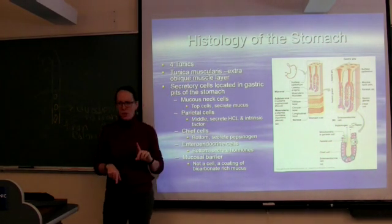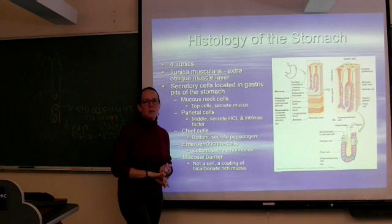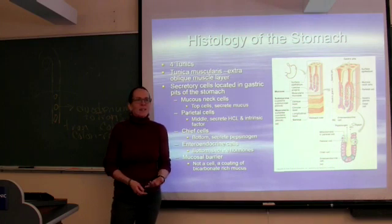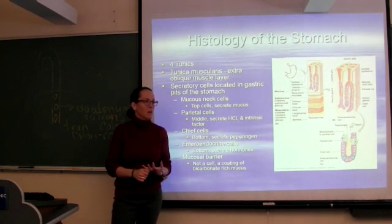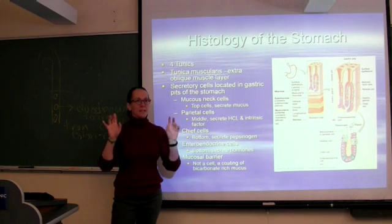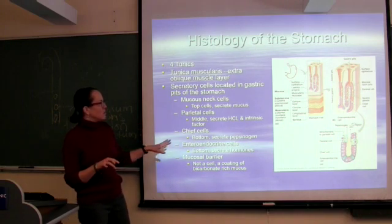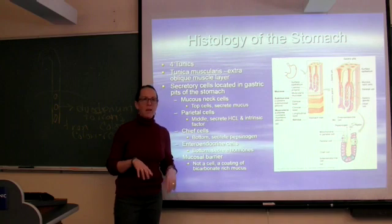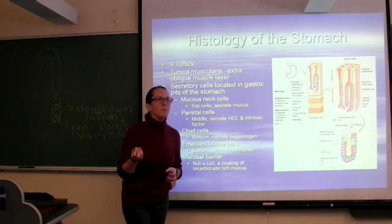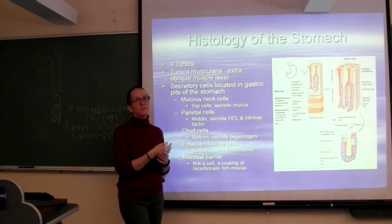Mucous neck cells secrete mucus. Why do we need mucus in the stomach? So your stomach doesn't dissolve, right? You have acid and you have enzymes that break down proteins in your stomach. Those mucous neck cells secrete mucus that lines the inside of the stomach to protect it. Parietal cells are going to secrete hydrochloric acid and intrinsic factor. Hydrochloric acid will break stuff down. What does intrinsic factor do? It helps to absorb B12. Some people have a problem with releasing this, so they have to get injections of B12.